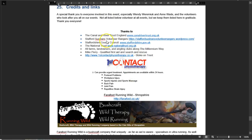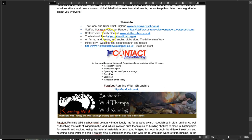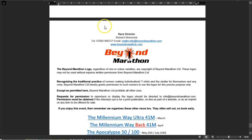And finally, there's just a little bit of information about who we have to thank, including Staffordshire County Council and Canal River Trust and various other people, and the Sustrans Rangers, all of you who give us permission to use various parts of the course.